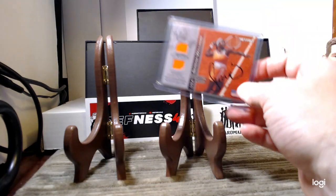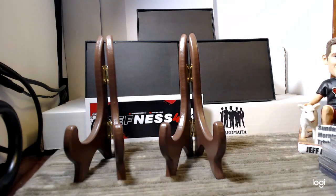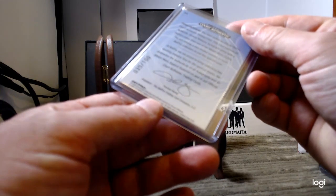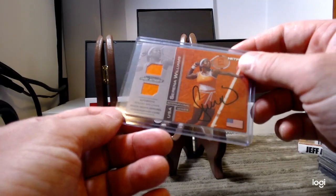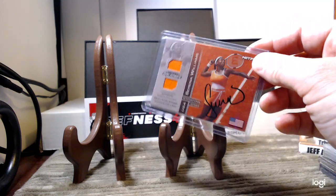But Serena is hands down the GOAT as far as women athletes are concerned. If I did not mention, I don't think I mentioned the year on that card. This is out of 2003 Net Pro, 2003. It's Court Authentics. Every once in a while, you'll see one pop up on eBay, but obviously, as I said, there's only 100 of them, not too often.